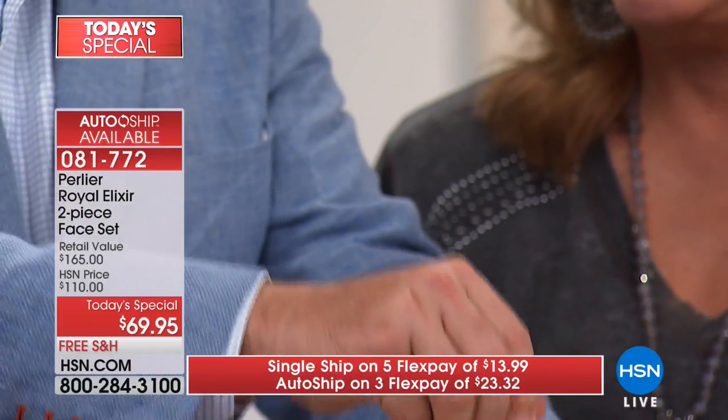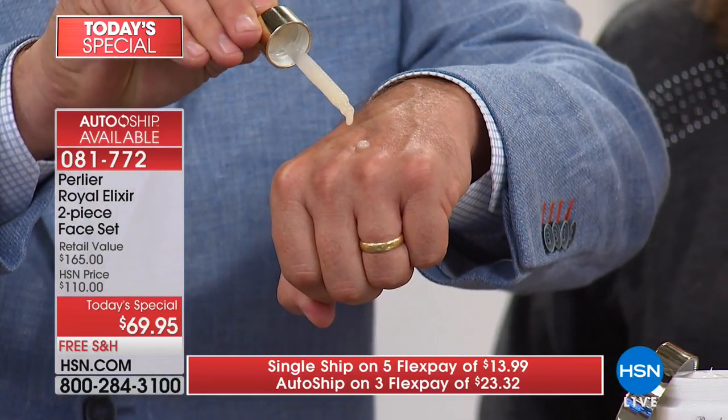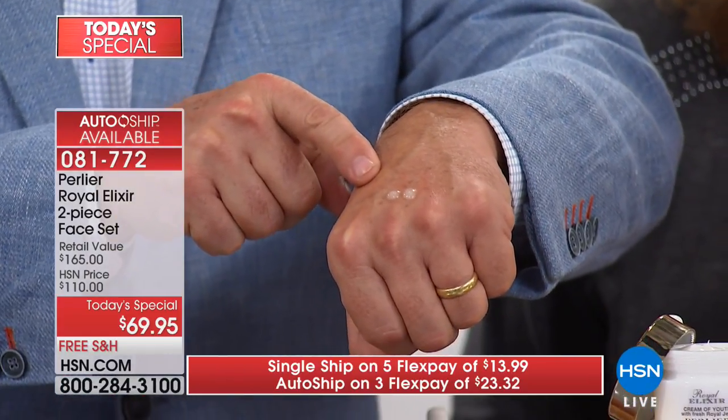And this is a full 1 ounce. I want you to see what it looks like. When you put it on your skin, you need a couple drops that you can see how rich that is, right? And it's not freeze-dried. It's not freeze-dried. No.